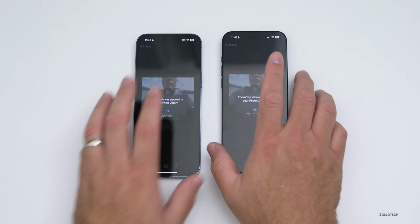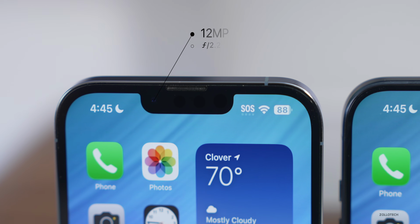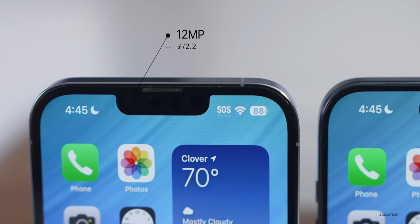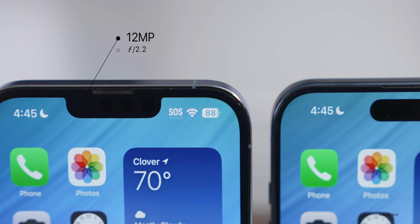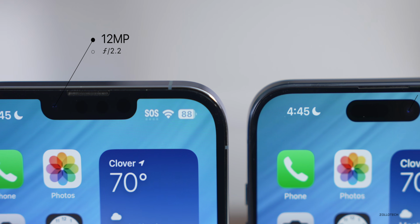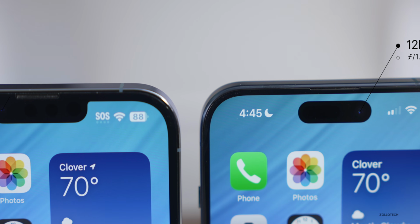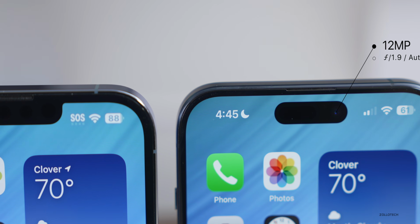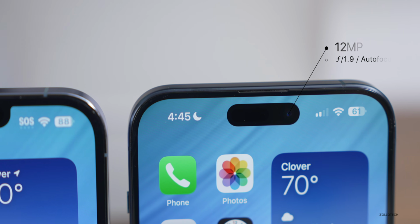However, there are differences when it comes to the cameras and recording video. With the front-facing cameras, the 13 Pro Max has a 12 megapixel sensor with f2.2 aperture. However, it doesn't utilize the photonic engine and doesn't have autofocus. The 15 Pro Max has a 12 megapixel sensor also, but f1.9 and has autofocus and photonic engine capability, so it actually can process the video a little bit differently.